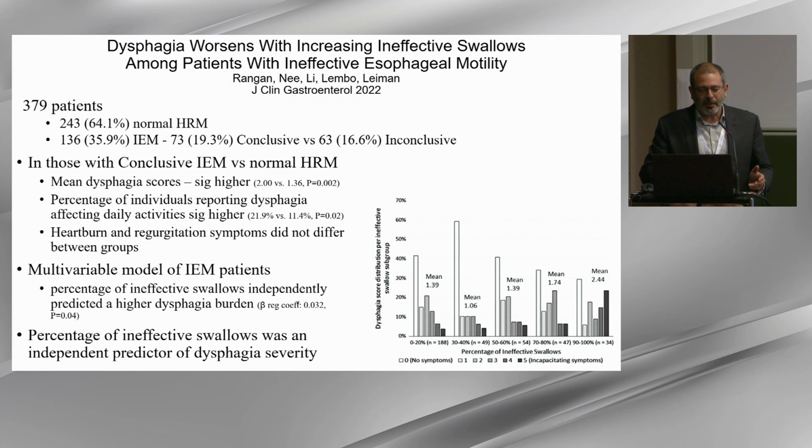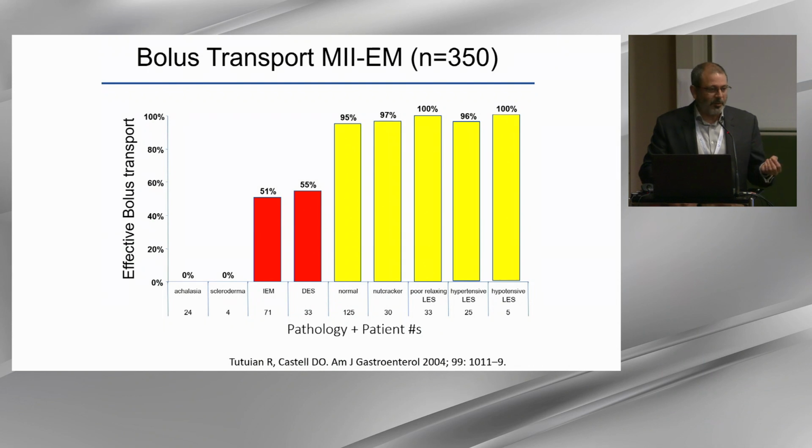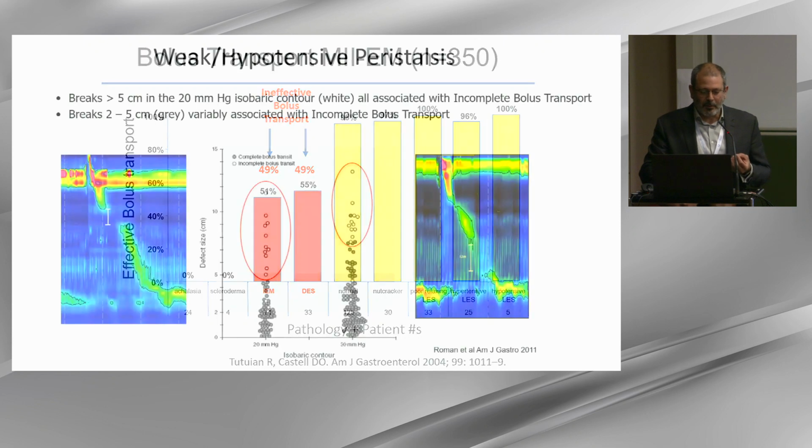So this study was very interesting. It showed that when you divide patients into conclusive and inconclusive IEM, compared to normal high-resolution manometry, conclusive IEM was more likely to be associated with higher risks of dysphagia. However, symptoms of heartburn and regurgitation did not differ between the groups. We know this from the old studies, from conventional manometry. Radu Tutuian showed us way back when that patients with ineffective esophageal motility were more likely to have ineffective bolus transport.